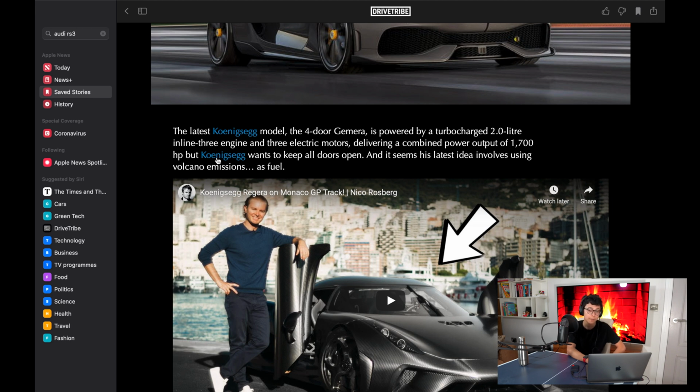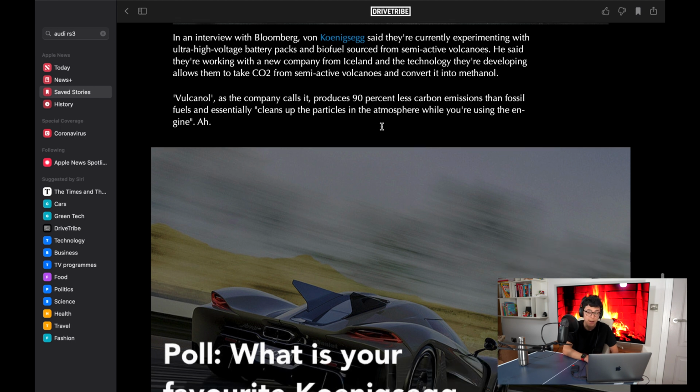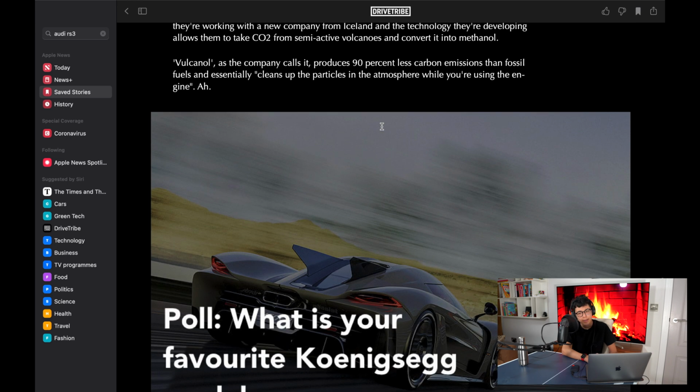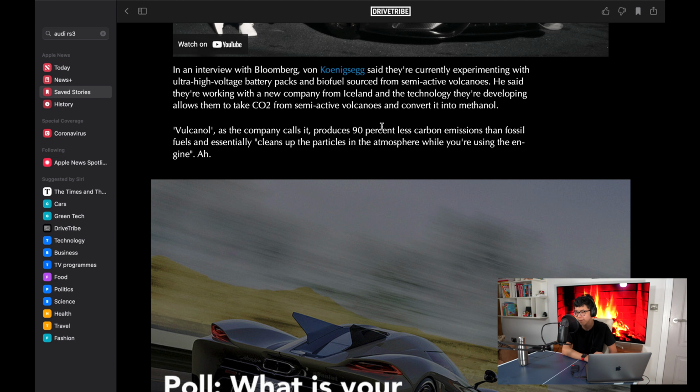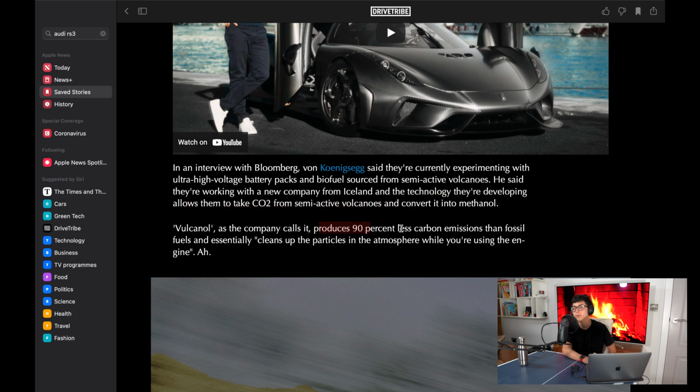But Koenigsegg wants to keep all doors open, and it seems like the latest idea involves using volcano emissions as fuel. So Volcano, as the company calls it, produces 90% less carbon emissions than fossil fuels and essentially cleans up the particles in the atmosphere while you're using the engine. So it said that Volcano, as Koenigsegg calls it, which I'm guessing is not volcano fuel, is it? It's not coming from the volcano. That can't be real. I mean, it says it produces 90% less carbon emissions than normal fossil fuels. So that is a huge improvement, and that could potentially be our next e-fuel.